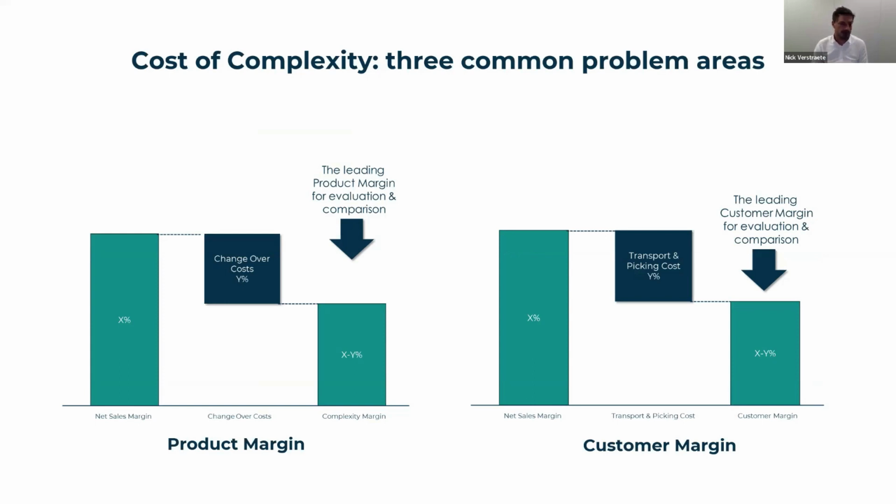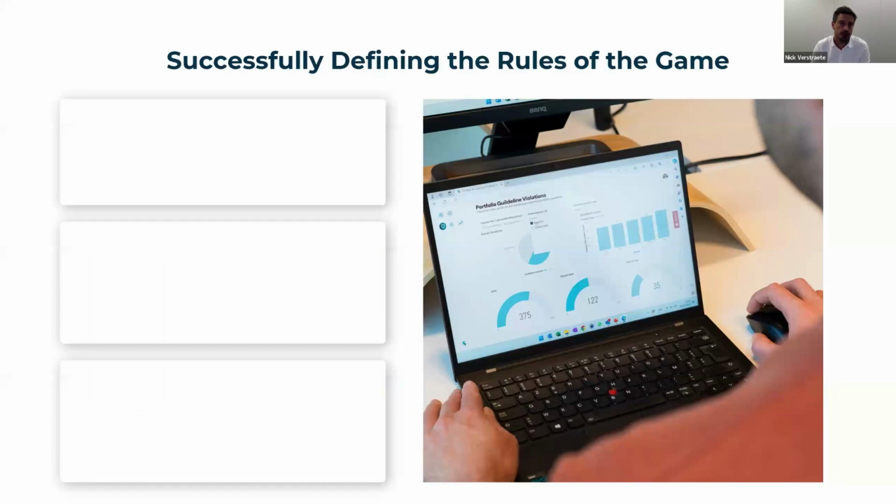We actually talk about net sales margins, but also about complexity margins when it's about a product dimension. And we ensure that changeover costs are correctly getting allocated. When we talk about the customer margin, we do include the transport and picking cost to get from net sales margin into a customer margin. We only include transport and picking costs on the customer dimension because, of course, the product does not know where it needs to go to. That really is important when we talk about comparing different customers. When we talk about customers, only then should transport and picking costs enter the conversation.